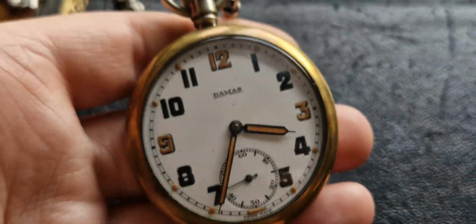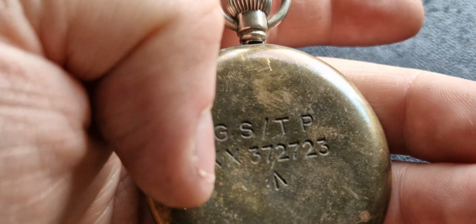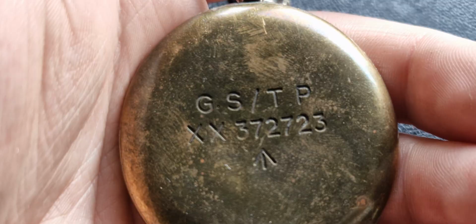Now, this is an example from the Second World War, and it is known as a General Service timepiece. There you go. And that below is the service number and the broad arrow to represent that this was used by the British Army, or it was sold by the British Army.